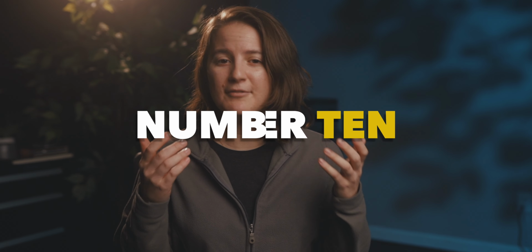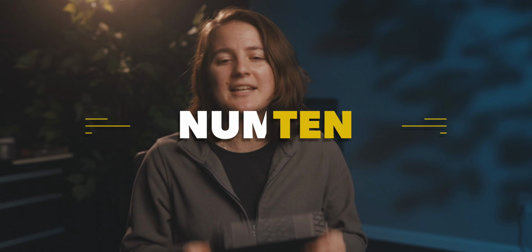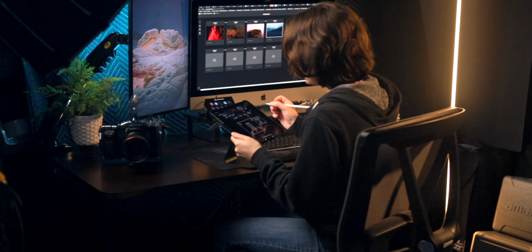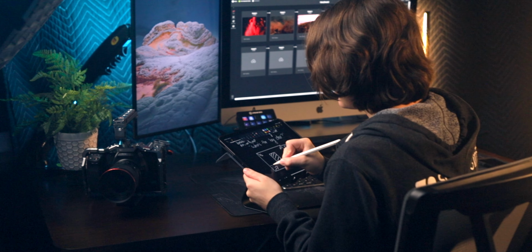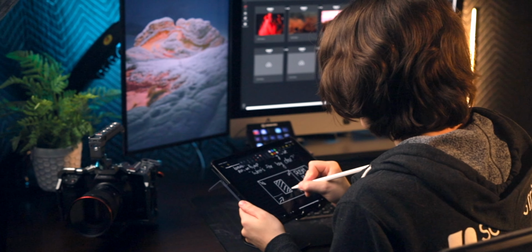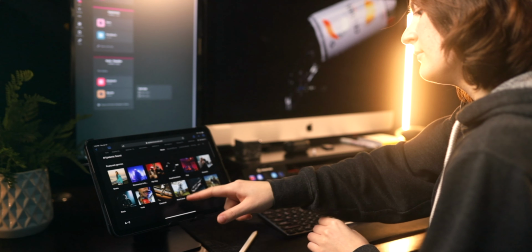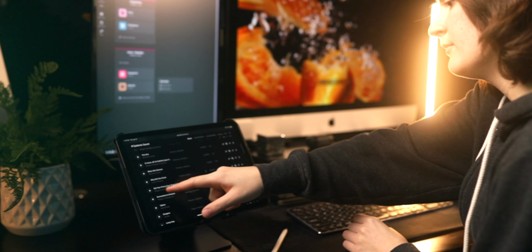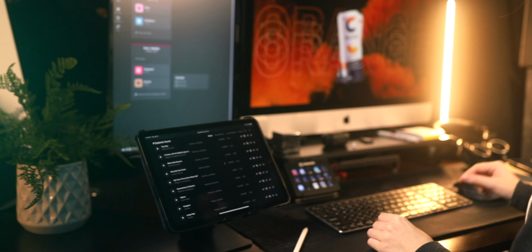And lastly, we have number 10, which might be a little cliche, but that's my iPad. I got this in the last year and it's helped me to be more organized and creative. I use it all the time to plan out my videos for YouTube, but also for client work. I'm writing out thoughts, I'm researching things, I'm creating all sorts of amazing stuff, and it really helps me to be organized and that I can take it with me.